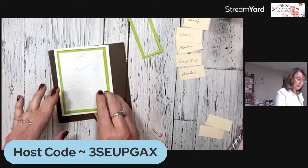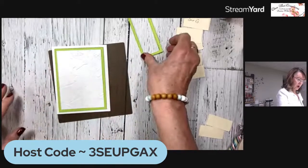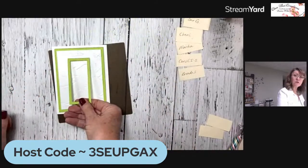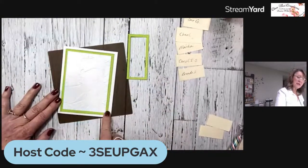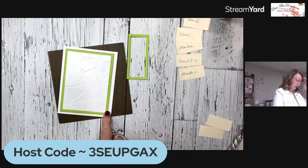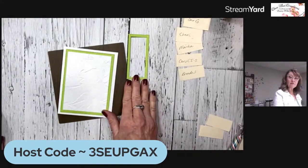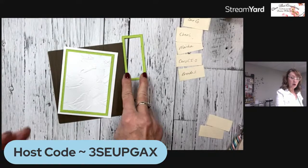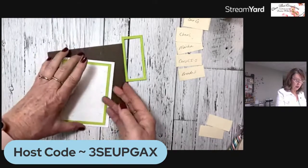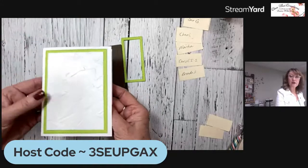Now, the reason why, and I should have mentioned this before I put this on, remember how I cut the center out? Why not? Because now I've got this whole piece of parakeet party cardstock behind my basic white. If I would not have done that, then I would have to take another piece and cut my little panel. So this is getting hid anyway, right? So why not? Why not, right?